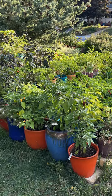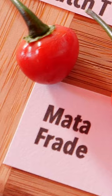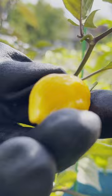Rob's Folly is the result of an accidental cross, discovered when I planted some Brazilian Mata Frade seeds saved from a previous year. Some plants have green foliage and smaller pods, while others have dark foliage and larger pods, but color and taste are similar. For ultimate freshness, the pod was harvested just before tasting.